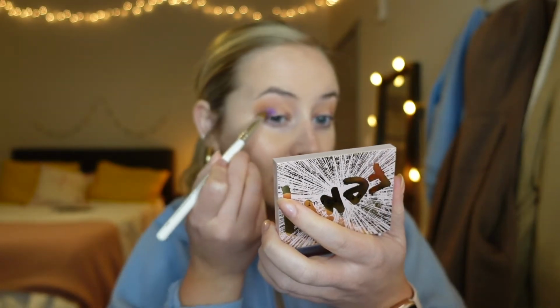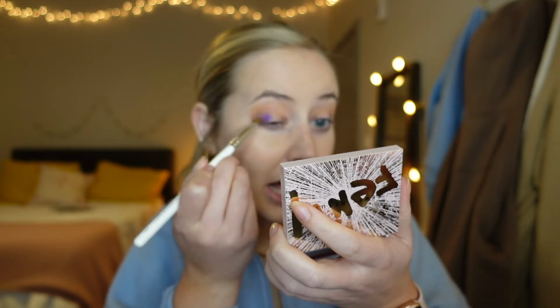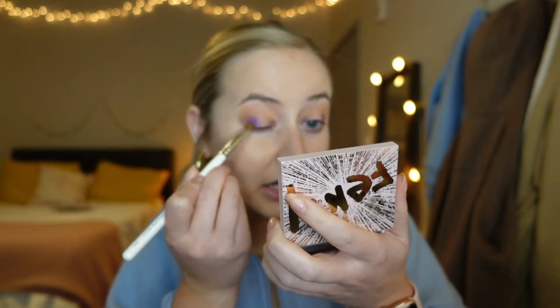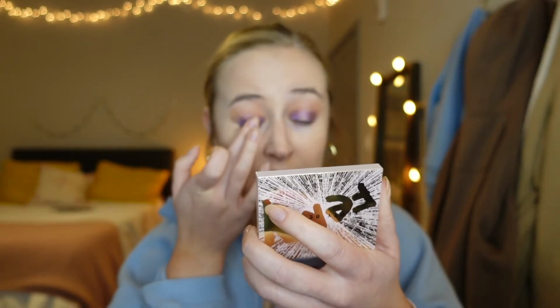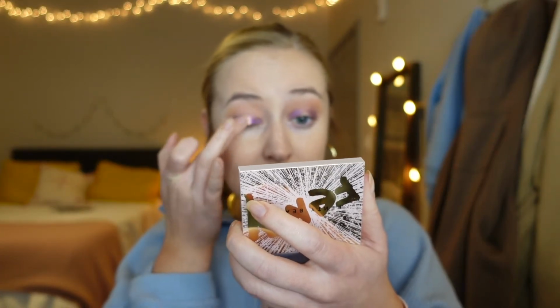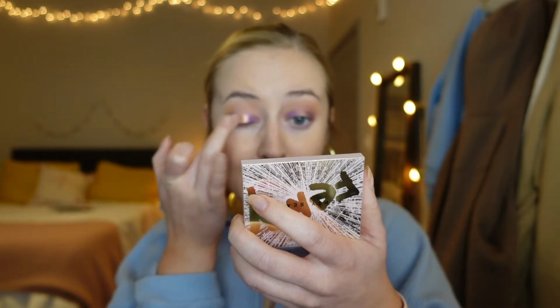So, setting spray in the purple, and we're gonna see if we can't get that to be a lot more metallic. The purple was kind of really hard to work with, if I'm being honest. Now I'm gonna go into the shade Royal Dazzle, which is this really beautiful gold metallic. I hope it's pretty. I'm wondering if I should just go straight in with a wet brush, but I'm gonna try my finger because typically that's the best way to apply metallics for me. I'm gonna pop this right in the center. Okay, that one is much better.